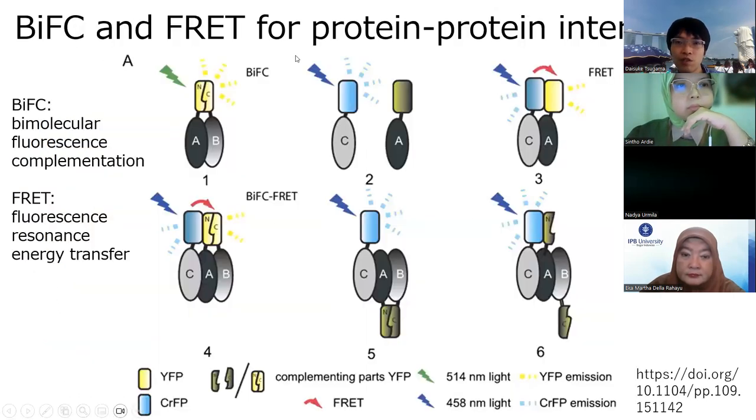For GFP or other FPs, this is kind of a complex experiment, but showing good things for the FP. BiFC and FRET for protein-protein interactions are used sometimes. BiFC is bimolecular fluorescence complementation, and FRET is fluorescence resonance energy transfer. In this figure, the number one should be for BiFC.